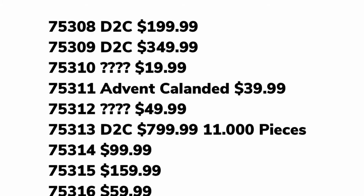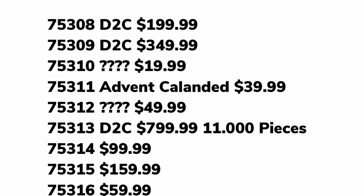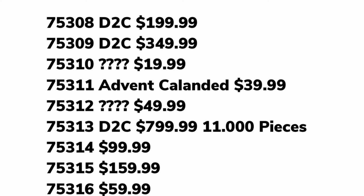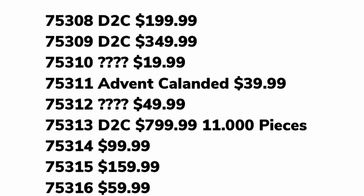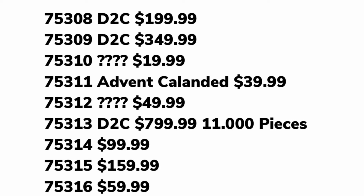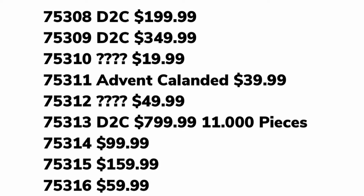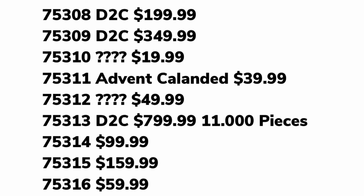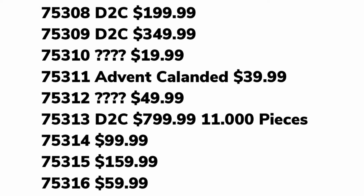Then we have the 75312, $50. Then we have the 75313, the D2C, $800. Like, what? This is just such an average list, you know? A price is just average for Star Wars. And then it's like $800. That is absolutely insane. With 11,000 pieces. We don't exactly know. It could be 10,900, or it could be 11,999 for all we know. That is absolutely incredible. Then we got 75314 for $100. 75315 for $160. And 75316 for $60.